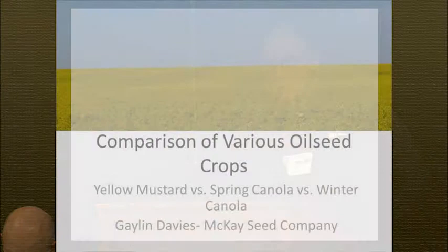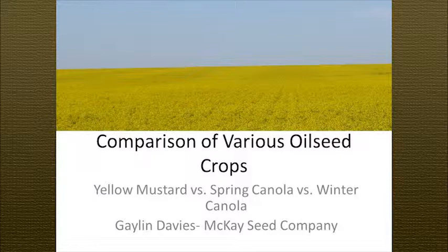I'm going to do a little different presentation on mustard, comparing it with spring canola, and also a little bit on the winter canola. These three crops are fairly close, and hopefully you can gain a little better understanding of the value of condiment mustard, spring mustard, in your rotation, comparing it with the other two.